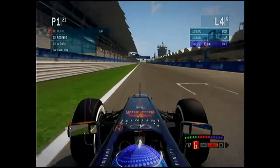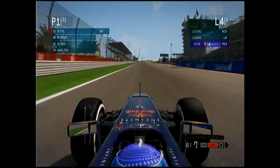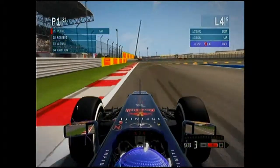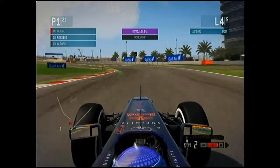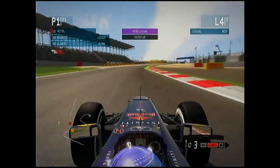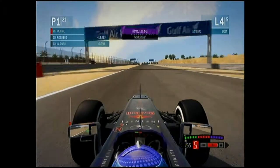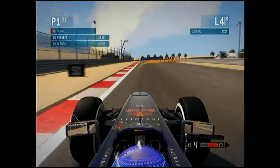Tight track. This is one of my favourite tracks, in fact, Bahrain. In F1 2012, I didn't really like it. I'm talking about the game, by the way. It was pretty much the physics. The cars kept on understeering, I had to go slower through corners. Then in 2013, in terms of physics, it's one of my favourite games.